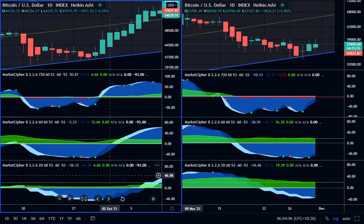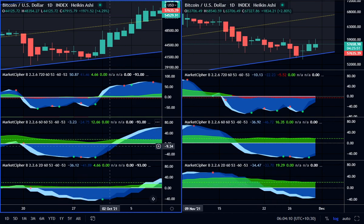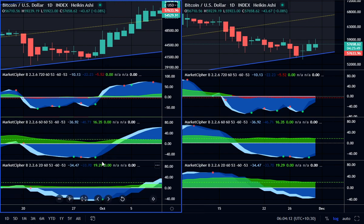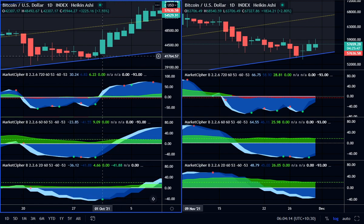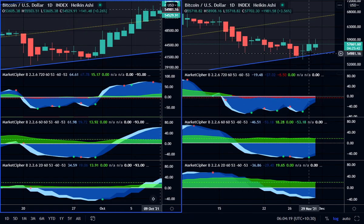So we looked at the 2-day chart. On the 2-day chart, once we did get that green dot down here, we can see that we started moving to the upside and continued the bull run. So we are waiting for that green dot now on the Market Cipher.